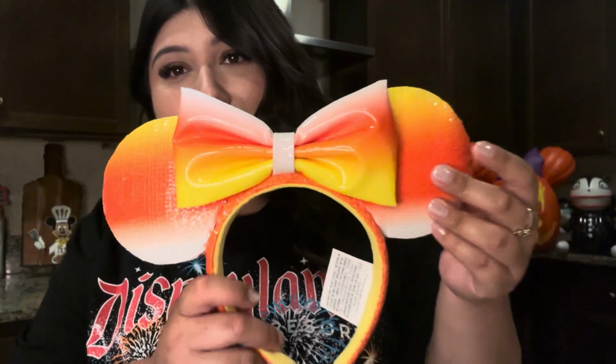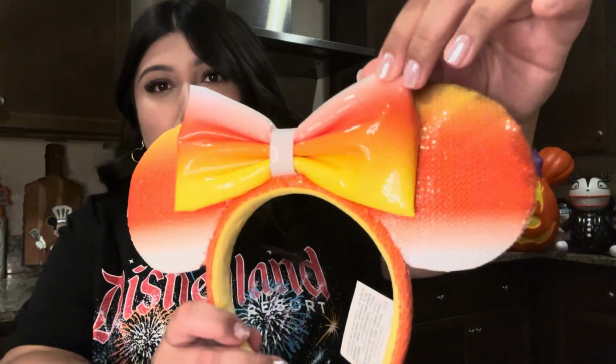They've seen another version of Halloween ears that they have, but I think these ones are a little cuter compared to the other ears. I just personally like the sequins on them, and I am not a candy corn eater, but I think the candy corn print or design on these ears is just super cute, and I love the bow. They're really good quality. So yeah, these were a hot item back in August.